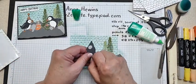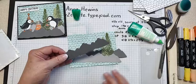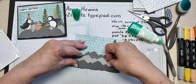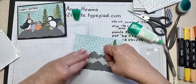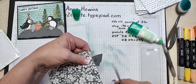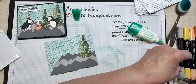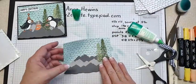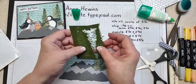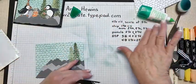But I think what I did on the first one is I just let the bottom of this go down right to the edge, just down a little bit to the edge. So that's what I'm going to do here. And so there's our mountains. I'm going to turn this over and just trim it down the side of my paper. So there's our mountains, and we just need to add our other tree. I probably should have added that before I put in the last layer, but it's not going to match. It'll work out fine.